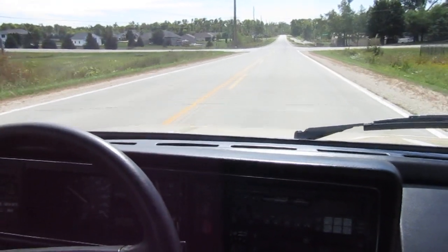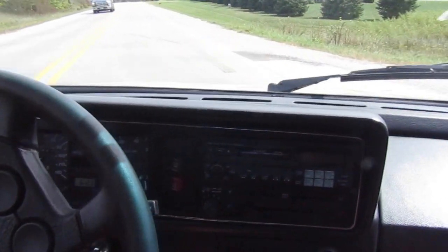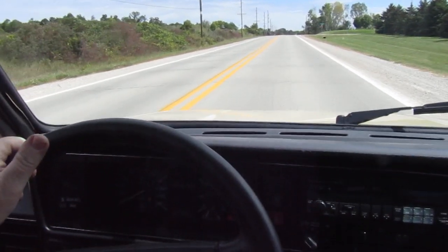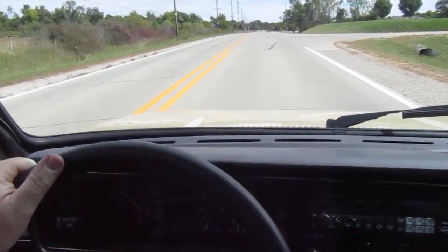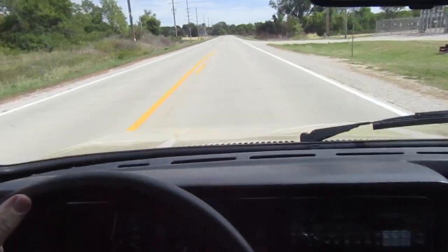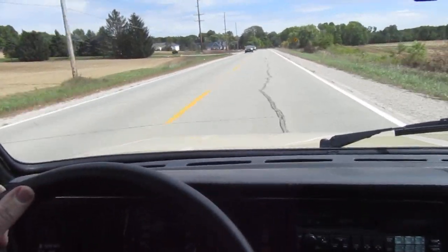So I'll turn in here and then we'll run it through the gears and give you an idea exactly what it is. Yeah, a beautiful day out here today. I'm not really gonna beat on it, but I'll give you an idea. Goes in all the gears really nicely. There's 60, 70, 75, and we'll run it into overdrive there and let it coast down.